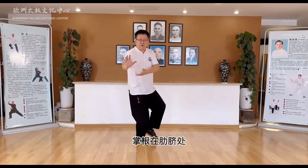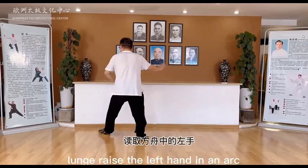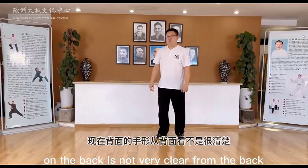Then turn around to the 45 degrees angle behind you. Take step forward, make right foot with the lunge. Raise left hand in the arc. Turn your hand over and make a fist. Palms face each other. Now the hand shape on the back is not very clear from back.